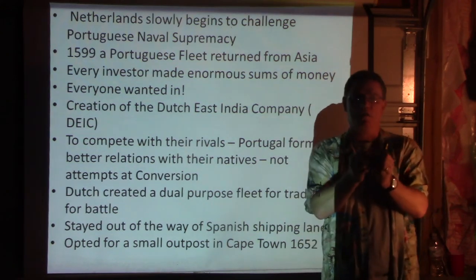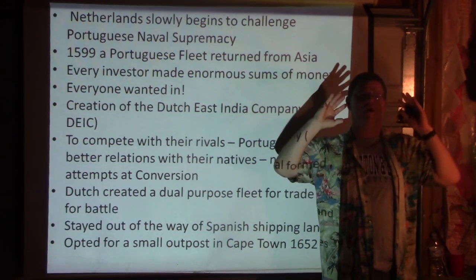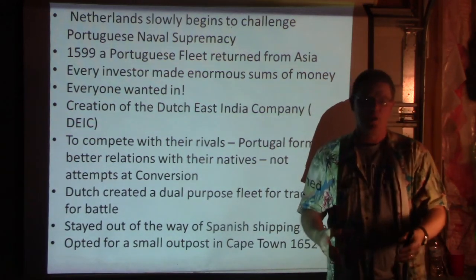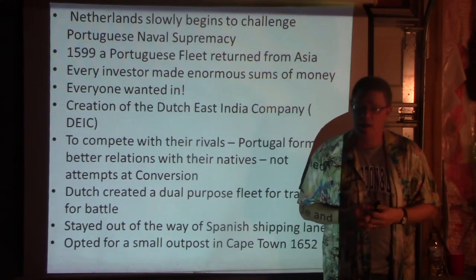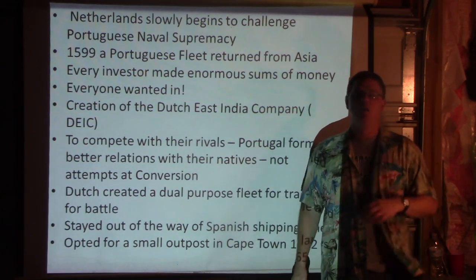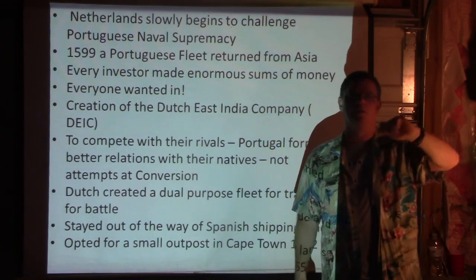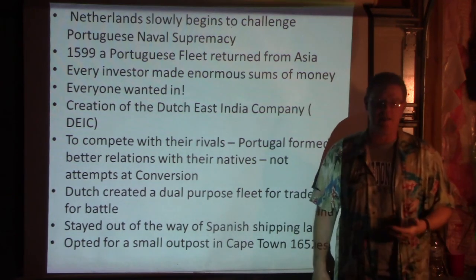Everybody who invested in that ship makes an enormous sum of money. Their investment was double, triple, quadruple. So when word hits, everybody wants in. And so here is where the Netherlands will create the first joint stock trading company, the Dutch East India Company, or the DEIC. If you've ever seen the Ocean's 11 and 12 movies, well, in Ocean's 12, they've got to go steal an original stock certificate in the Netherlands from the DEIC.